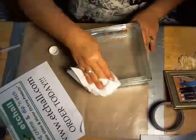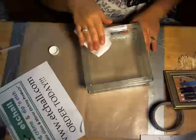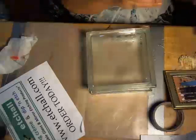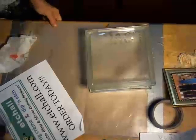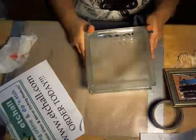Okay, when I washed it, I did get it wet inside, so you're going to see the wet marks through it, but anyway, let this dry. You find something dark to put underneath it. There it is. I need to get a black piece of fabric.